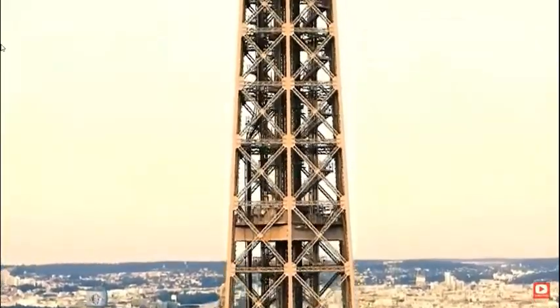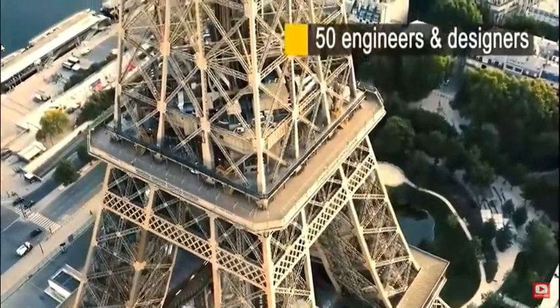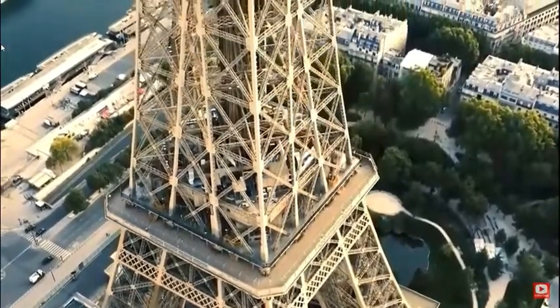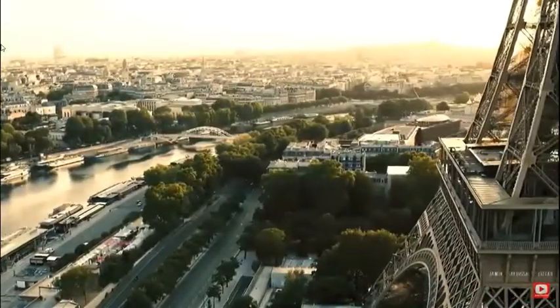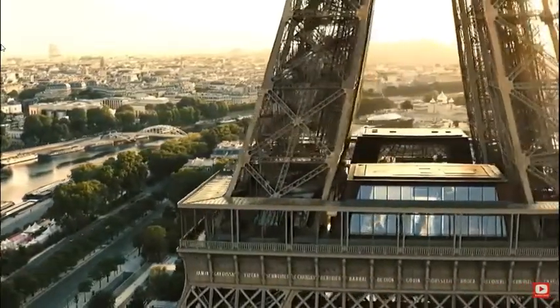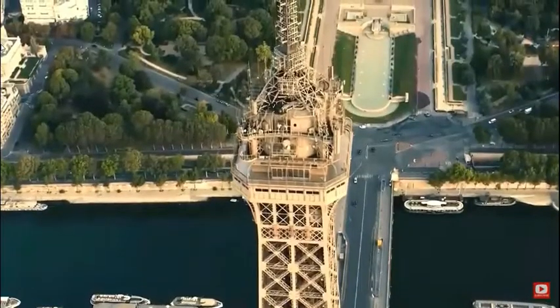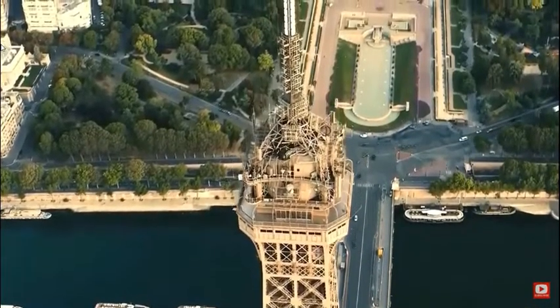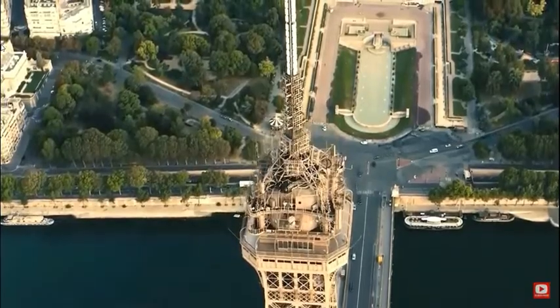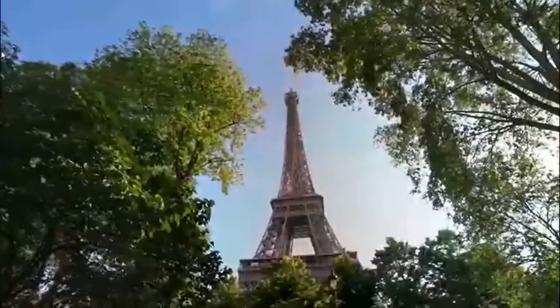The tower contains 12,000 pieces of metal and 2.5 million rivets. At the time of its completion, the Eiffel Tower was the tallest tower in the world. Nearly 2 million people viewed the tower during the World's Fair. Guests were amazed to see that the tower even illuminated at night. Gas lamps encased in colored glass sent a beacon of red, white, and blue light throughout the streets of Paris.